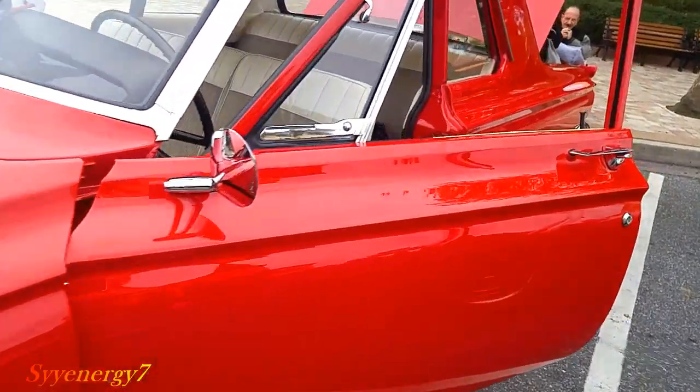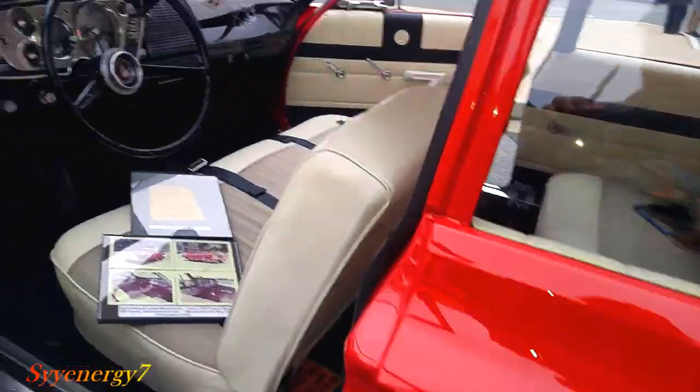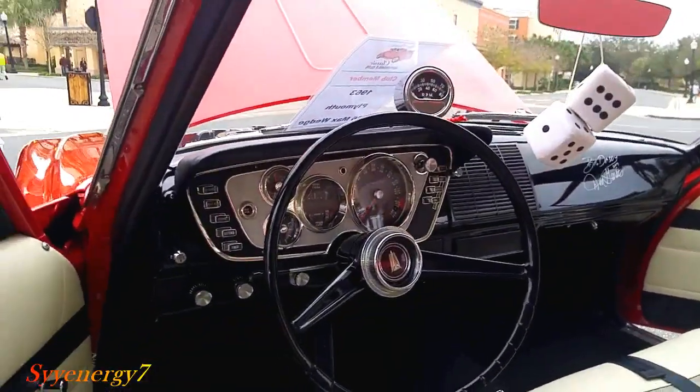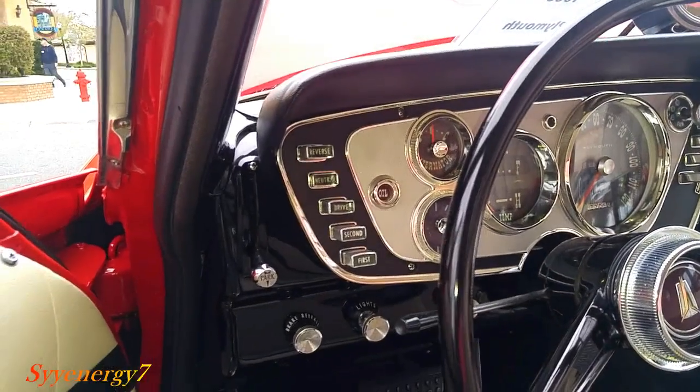Take a look on the inside. It's a true factory racer. And you got your push button transmission.